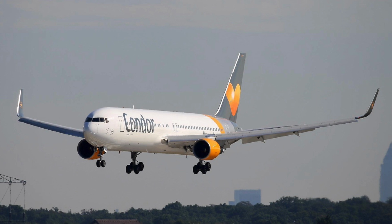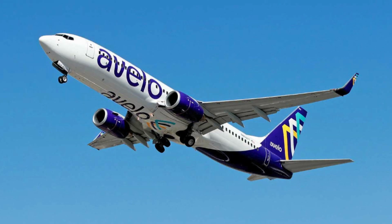As well as that, Condor have now resumed service to Baltimore. They operate summer seasonal flights to Frankfurt from Baltimore. However, due to the COVID-19 pandemic, the last 2 summer seasons, we haven't had any service from Condor. So this is their first time serving Baltimore since the summer of 2019, and their first flight to Baltimore began on June 4th.